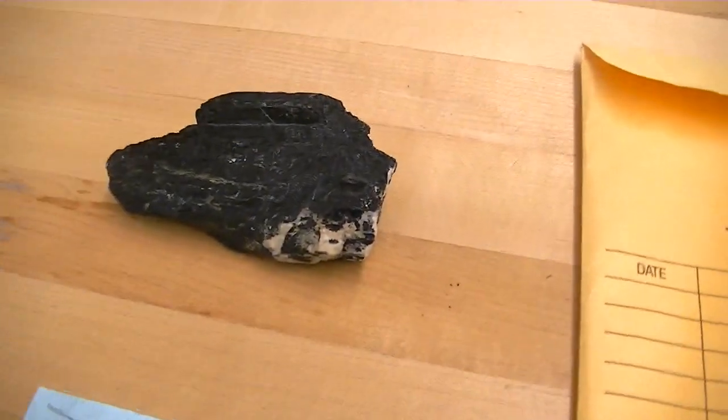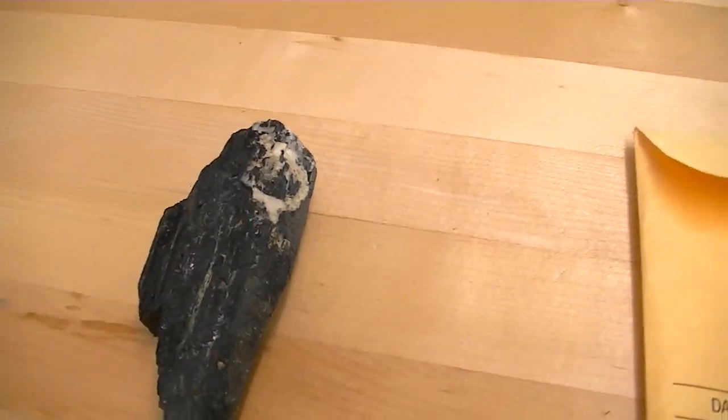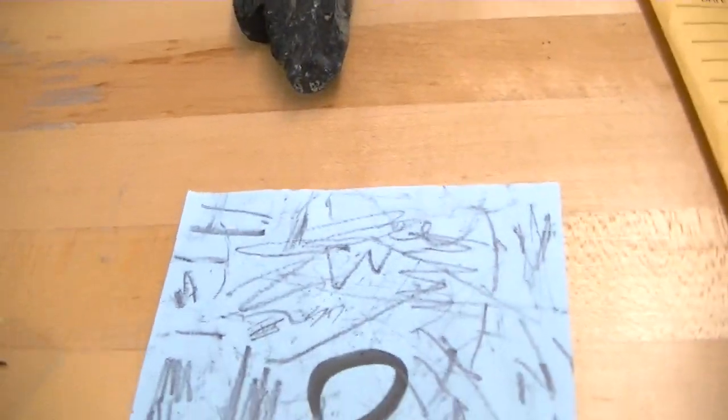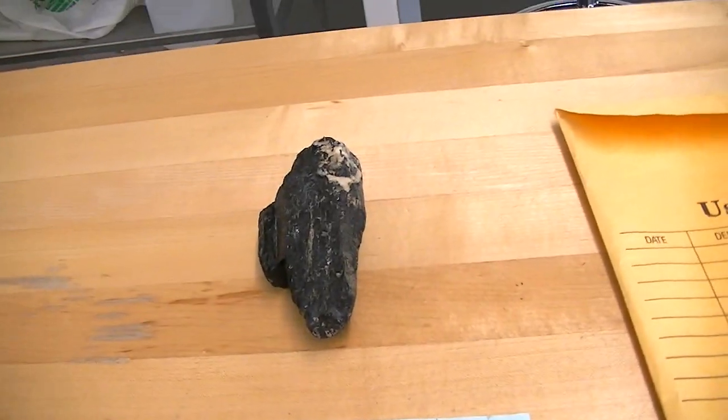This is kind of a tricky one, another rock-forming mineral. This is actually called hornblende or amphibole. Number 8 is hornblende or amphibole.